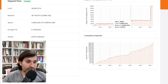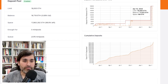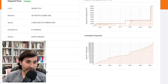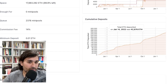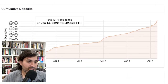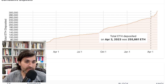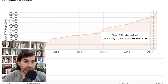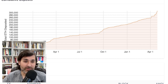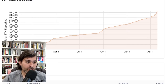So as you can see, the deposit pool was full for a couple of days after the pre-Atlas contract was changed. The limit was changed, and since Atlas it has basically been zero the whole time. This is what I wanted to show you over here, this cumulative deposit page. Let me actually zoom in on here so we can get a little bit of a better look at it. This chart right here is glorious. I don't think we've ever seen gains like this. Basically since April 3rd, over 50,000 ETH has come in since then, basically over 60,000 ETH, which is amazing.